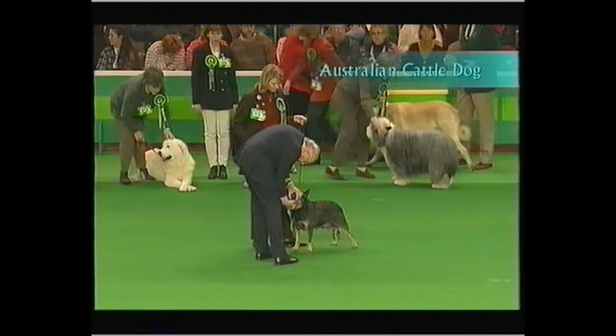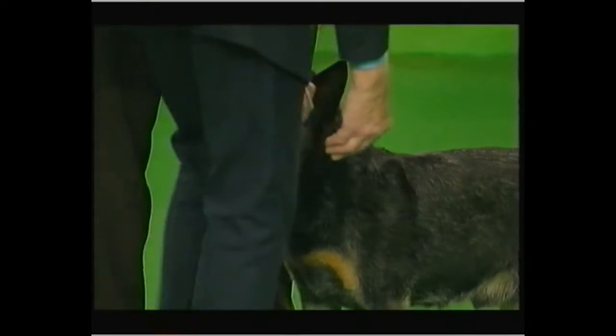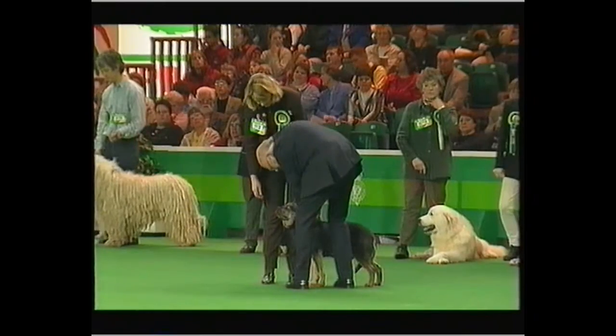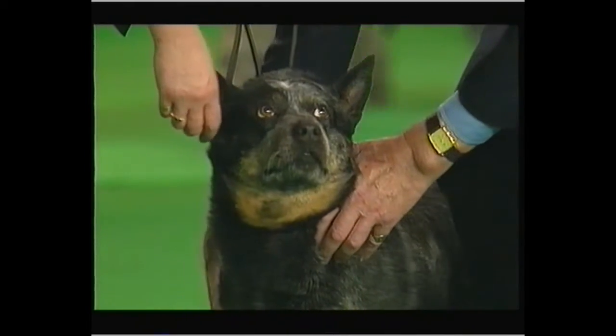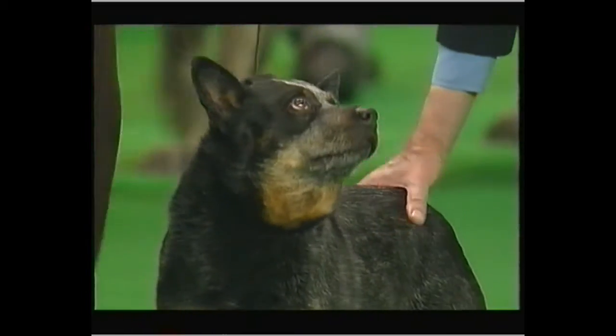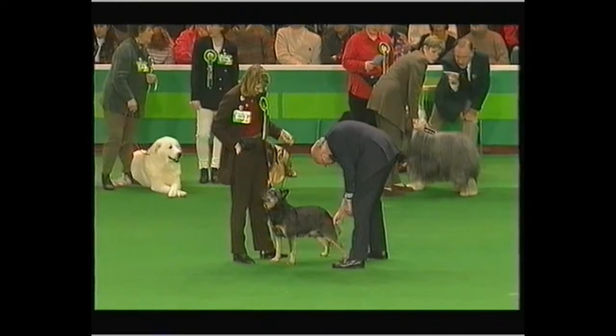He's 6 years old. He's owned in partnership by Lynn Chesterfield, who's showing him, and the Earl and Countess of Huntingdon. His full name is Christad Eureka Digger, and this was his first best of breed. And you could describe this canine cobber very shortly as compact, powerful and muscular.